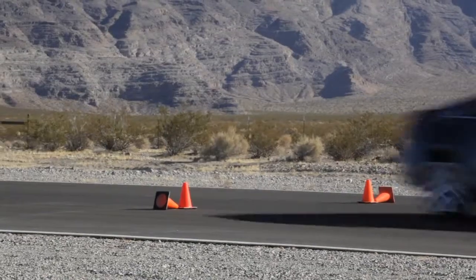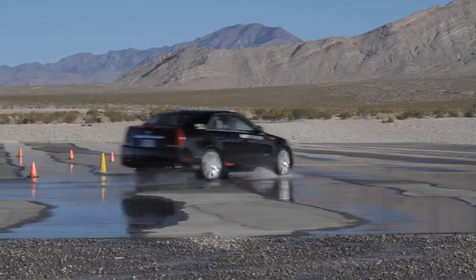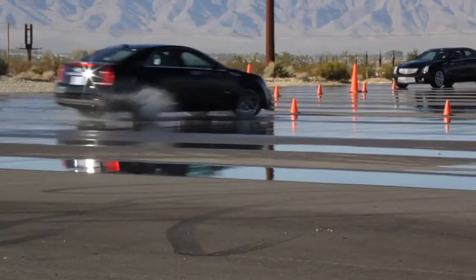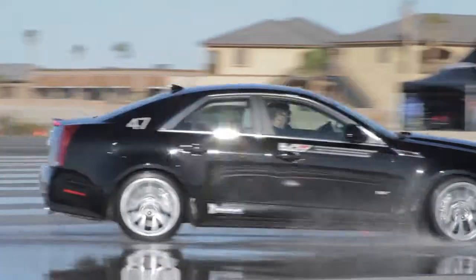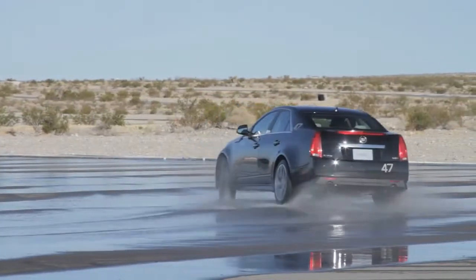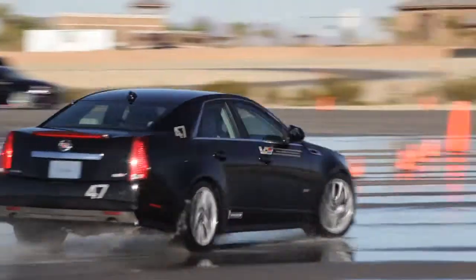Module 2, we're teaching the driver the introduction to threshold braking, trail braking, and complete entry and exit of a turn. And then the third module, in Module 3, what we created here in the morning, is a skid pad. That's basically one of the most important exercises that a driver can develop on, because it teaches you weight balance, vehicle distribution of understeer, oversteer, and how to compensate for each of those.